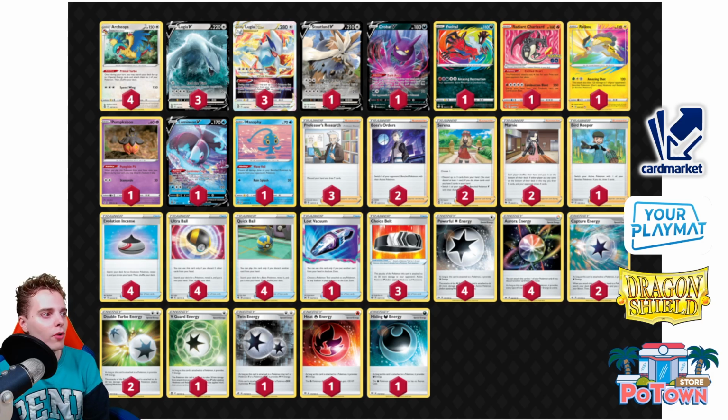This list is not running Dunsparce, so I'm expecting Reggie to drop off a tiny little bit, because it hasn't been performing all that well in online tournaments. But if you're respecting Reggie, add in the Dunsparce, be my guest. Maybe cut one of the cards that you see in this list. But this list is actually pretty good.